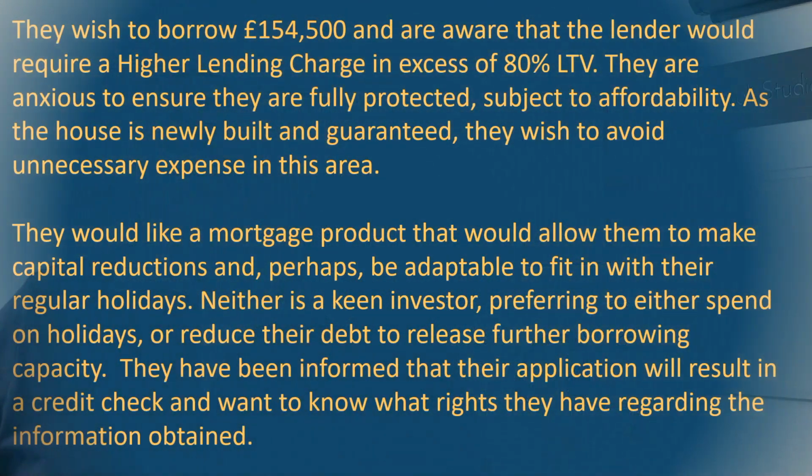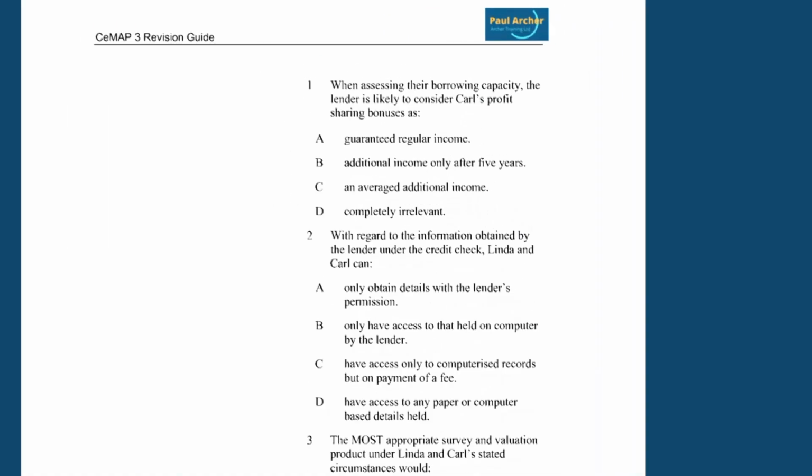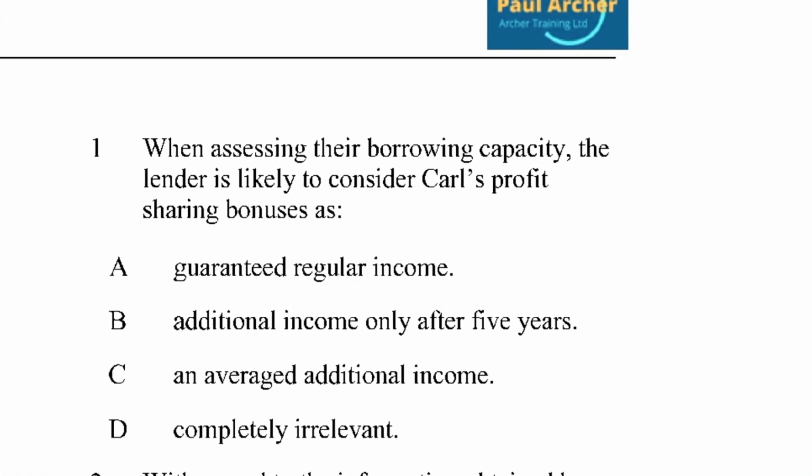So let's go to the first question and see what we've got on this case study. So here's the first page of the case study. I'm going to zoom into the first question. I'll have a quick look at this one for you.